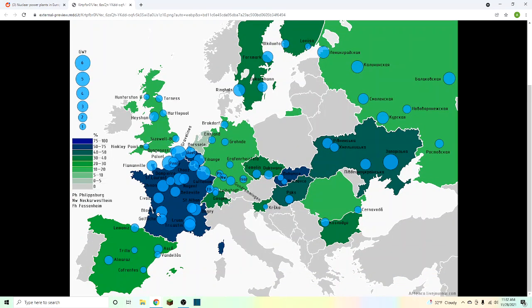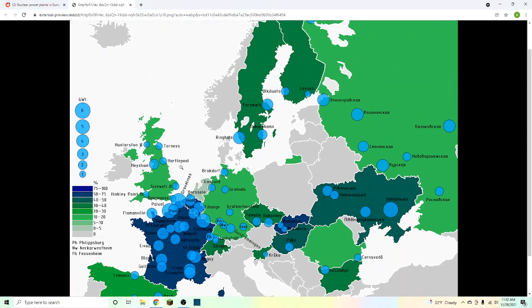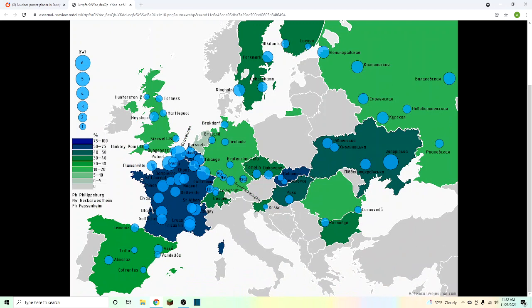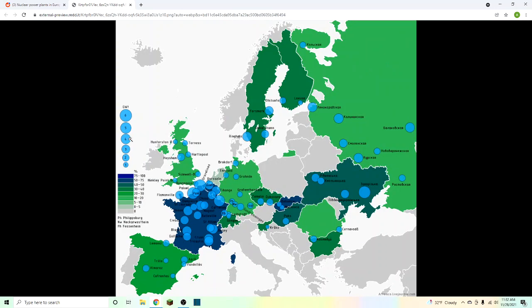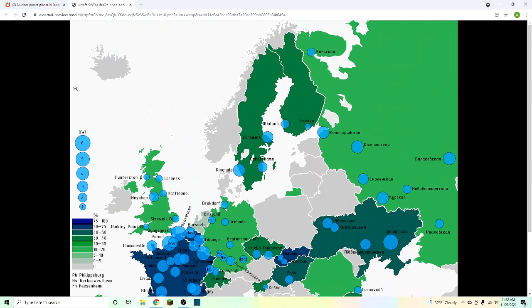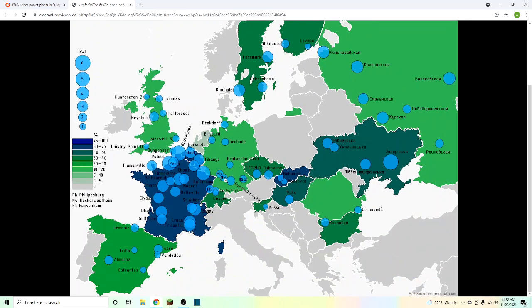Here are the nuclear power plants in Europe. We've got a lot situated in France, like a lot in France. Look at that. Quite a few in the UK. That's interestingly close to London over here. Wow. That's kind of cool. So the countries in gray don't have any, it seems, which is interesting.